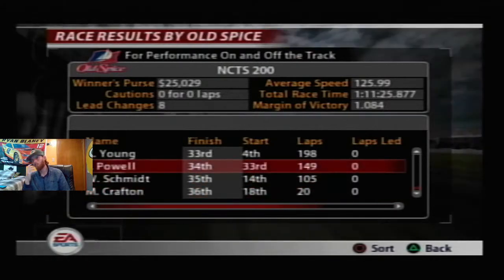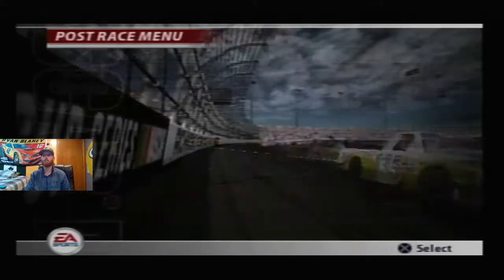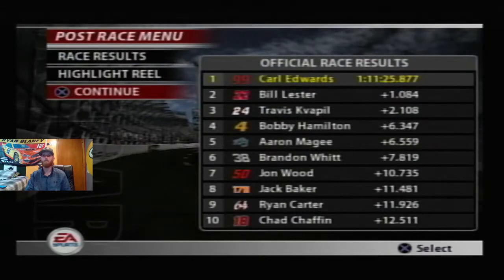And 3 DNFs for the 2nd straight race. Jason Powell, we saw him blow an engine late. Schmidt and Matt Crafton. Crafton was the first driver to drop out all the way back at lap 20.